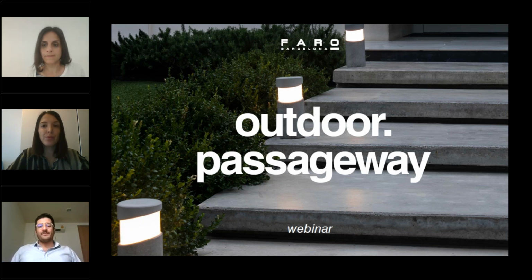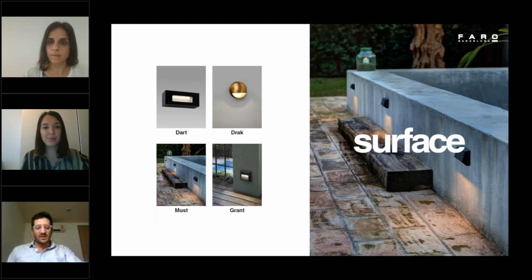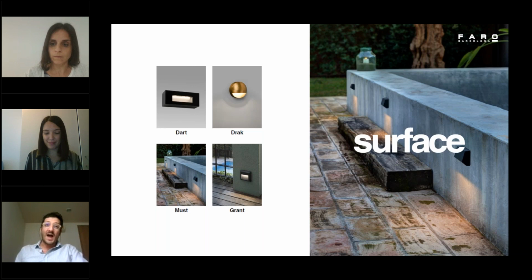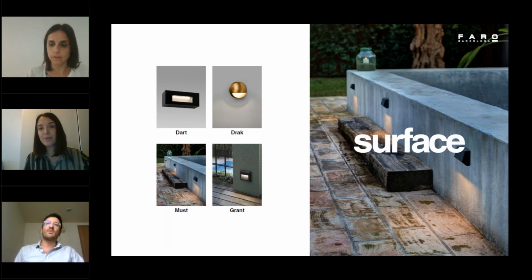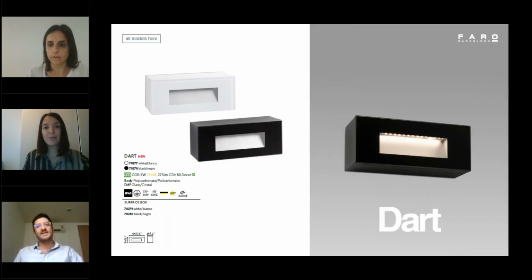So when we go to surface, let's do the first surface items. Those items in surface are normally installed in walkways, low walls, stairs, or high walls also, but mainly medium and small walls, and also staircases, mainly to mark our way. That's the most important thing. These are normally small to medium items, which are normally used to mark the way where we're going to go, the pathway.